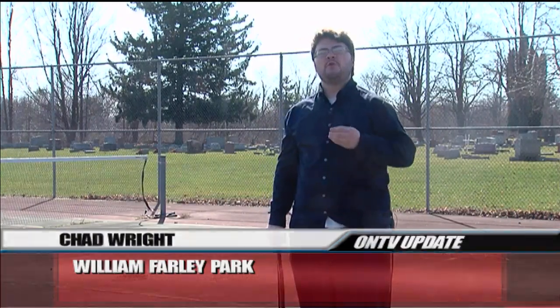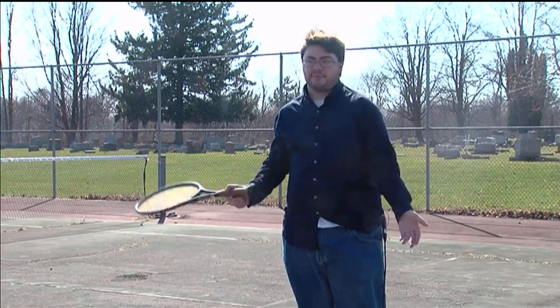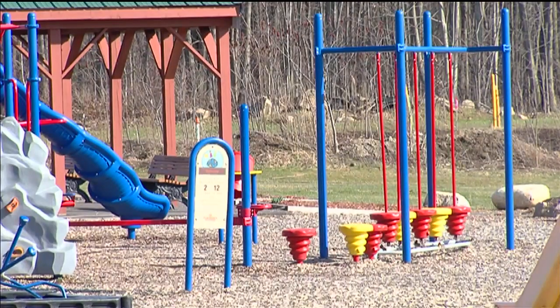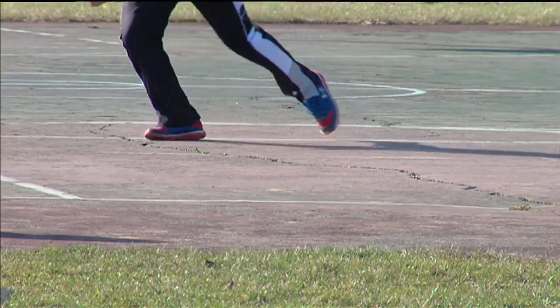Personally, I've been coming here since I was 5, so to see the courts in this state of disrepair really pains me. But I still try to get in a game of tennis when I can. Now we just need to flop some attention to the tennis courts and the basketball courts. Until attention is put into the courts, people will simply have to make do with what's here. From Phoenix, I'm Chad Wright, ONTV Update.